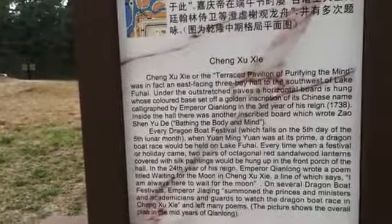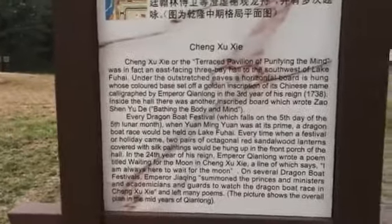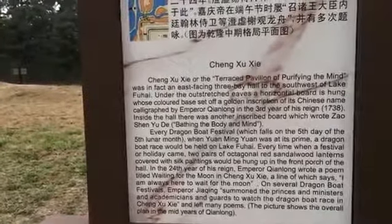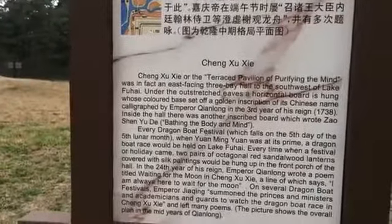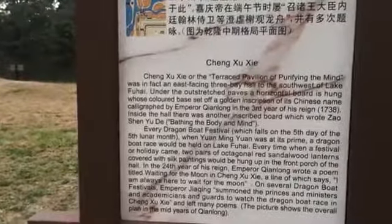Changshu Xie, Terrace Pavilion of Purifying the Mind, was in fact an east-facing 3-bay hall to the southwest of Lake Fuhai. Under the outstretched eaves of a horizontal board is hung a board whose colored base set off a golden inscription of its Chinese name, painted by Emperor Xiyang Lou, 3rd year of his reign. Inside the hall there was another inscribed board which wrote Zhou Shen Yu Di, bathing the body and mind.